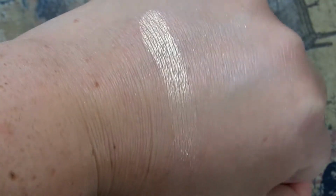Here's the finger swatch of that one. It is so beautiful. I don't know if I have anything like this type of gold in my collection. There, that one is blended out.